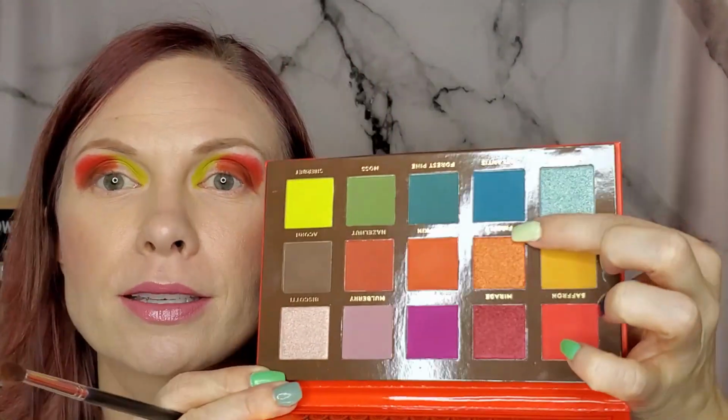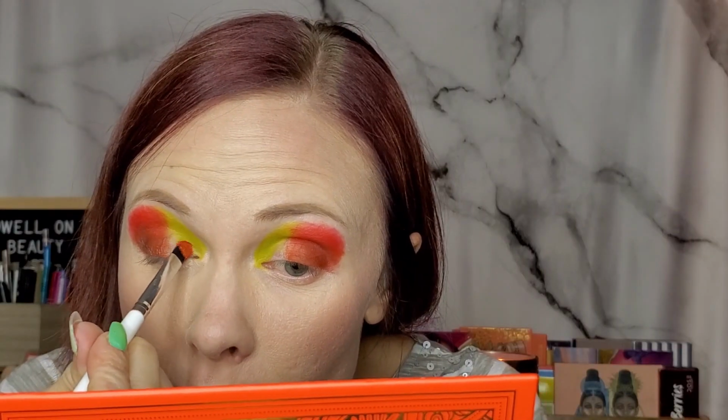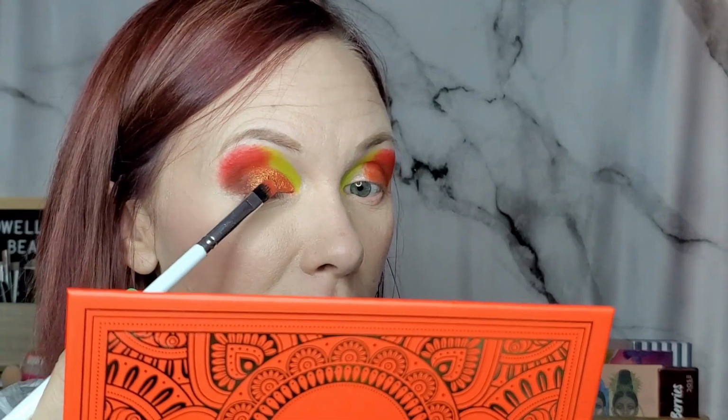I think Firefly is going to be the color that I want to use with this look. I wish there was a lime green shimmer shade in here. I would definitely use that for this look. Oh, that is so pretty. I'm bringing this across and just kind of trailing it off with the brush so that those blend together. So using what was left on the brush after packing it in on the inner part and just kind of blending it out. Ooh, I love it.